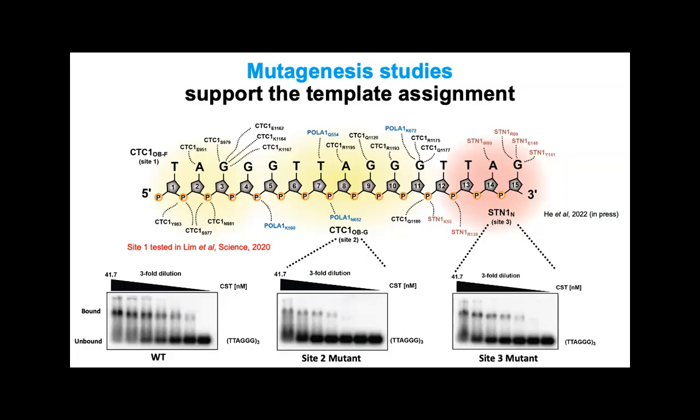We still don't know. In my lab, we are trying to understand the differences between how RPA engages single-strand DNA versus CST. But that's altogether another topic.